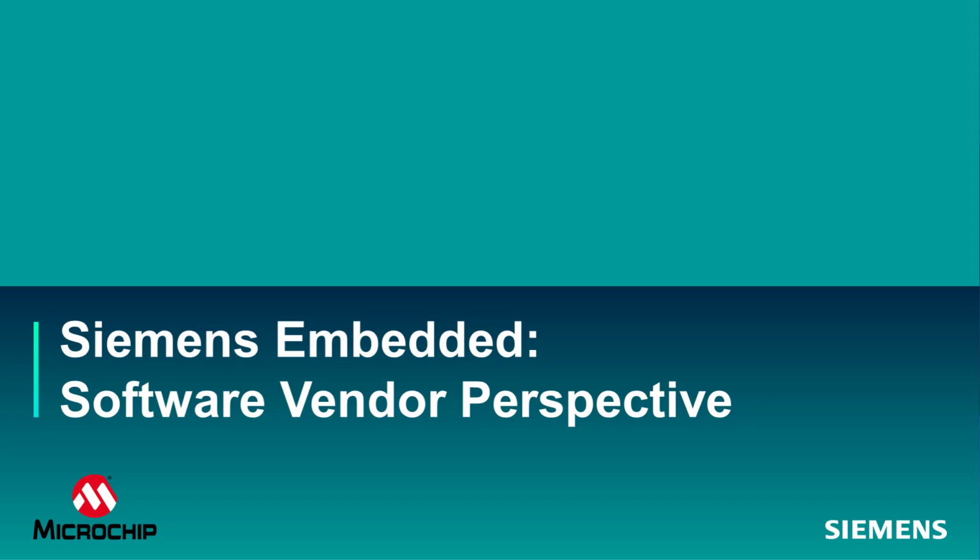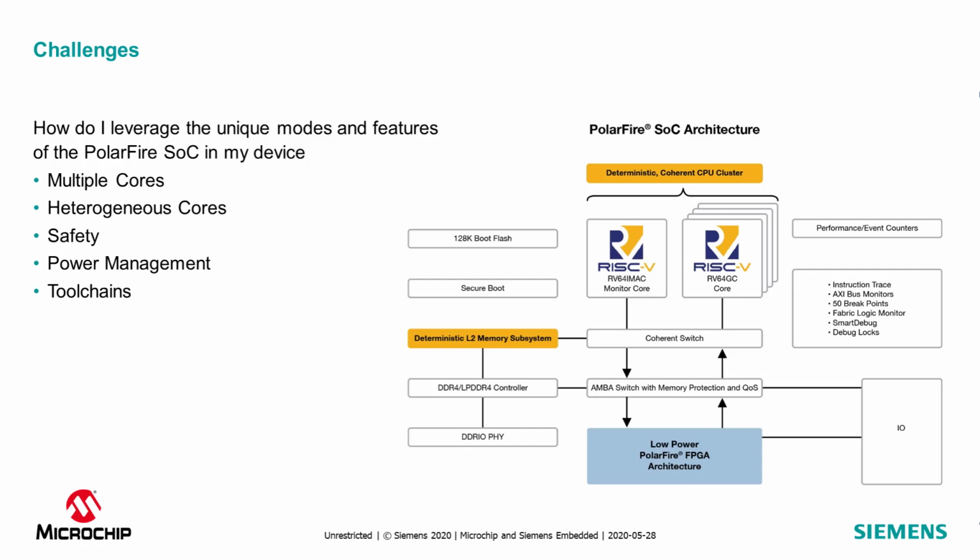Thanks, Tim. All right, we're going to switch gears a little bit and now talk about the software perspective with RISC-V and some of the things that we need to think about when developing software around the RISC-V architecture. As Tim talked about, there are a lot of great unique modes, features and functionalities of RISC-V, and in particular, he highlighted some of those around the PolarFire SoC. So how can we leverage these from a software perspective?